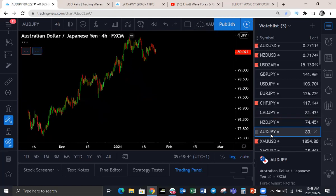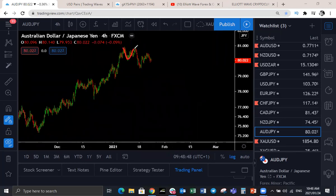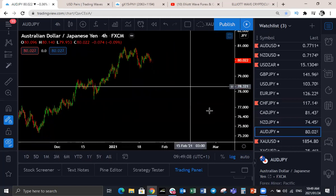Aussie yen has also made a 3-wave zigzag to the downside, but this one does not look so strong to the upside. We've got a move in 3 waves to the upside. Looks like we may do this before we make a push to the upside. So we're going to be watching this, maybe still more sideways for Aussie yen before taking off.